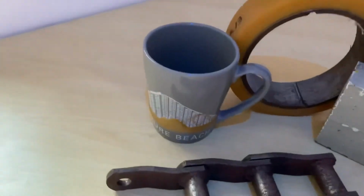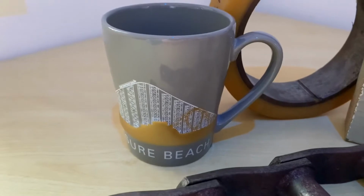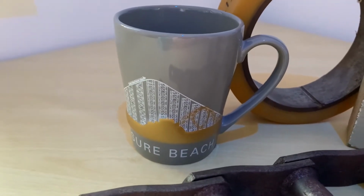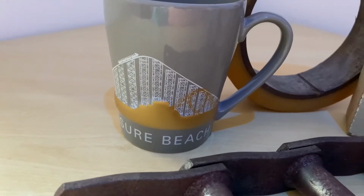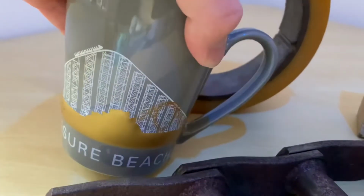After that we've got a mug from the Pleasure Beach, and this is so cool. It's one of my favourite bits actually, and this is why I wanted to show it first. These are my favourite bits of merchandise, so that's why I decided to put them at the start of the video. And basically it's silhouettes of all Pleasure Beach rides all around the outside of it, and it is so cool.